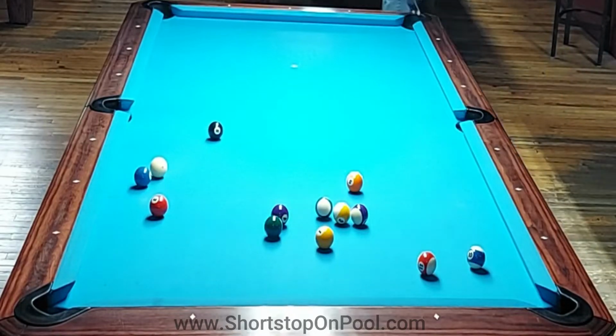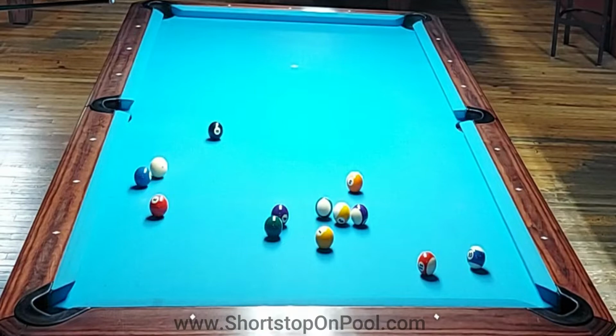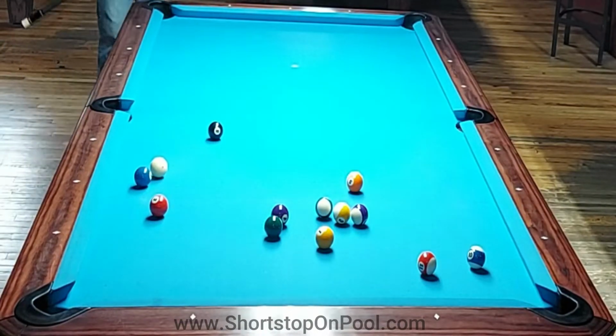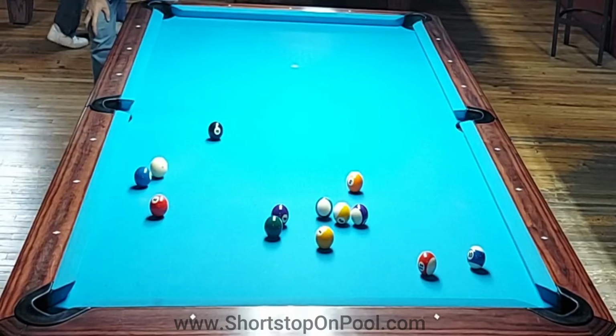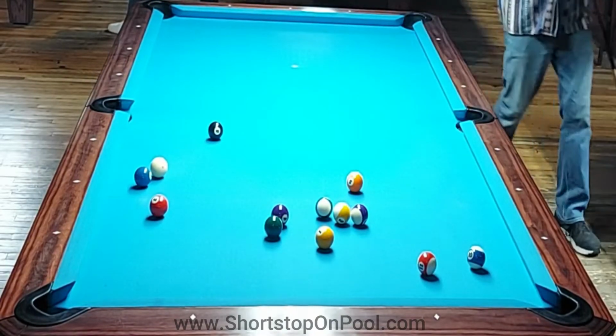That 8 ball double kissed my cue ball. Now I can't shoot the 3. I'm elevated over the 2, a very difficult 8 ball. I really don't have any other shot except for a very thin 2 ball. It doesn't take me long to realize that that 2 ball is going to be my best option.